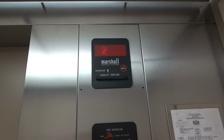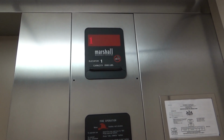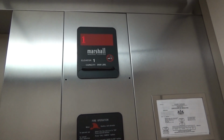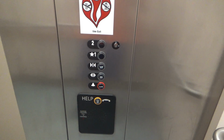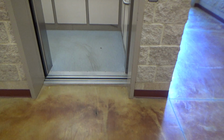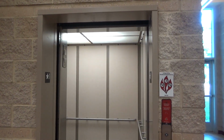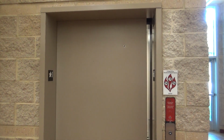Sometimes this elevator slows down the leveling speed halfway down, and it just goes the rest of the way down leveling speed. I don't know why. It's done this for a couple of years. It opens up at the bottom, but it just does that. I don't know why. Watch it close up. There it goes, and that's it.